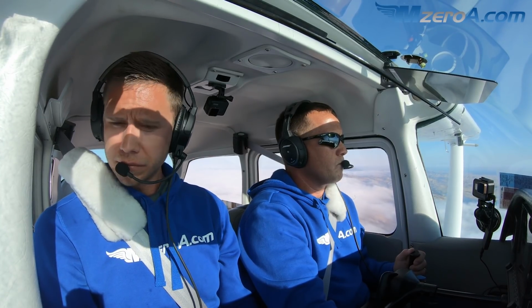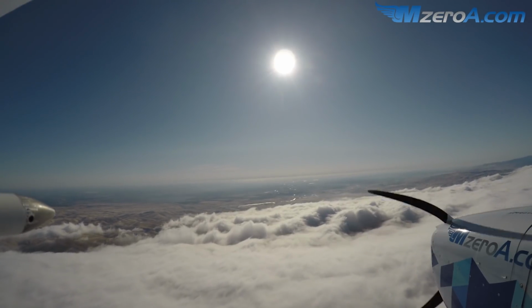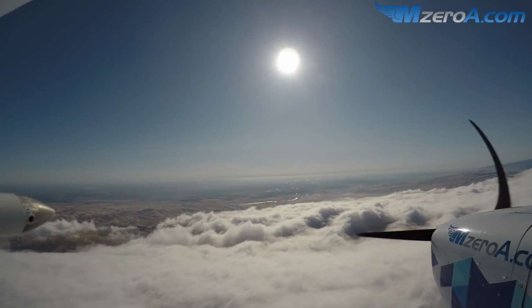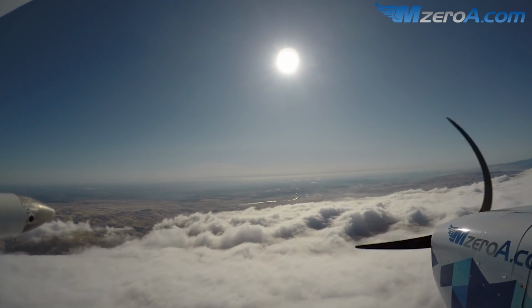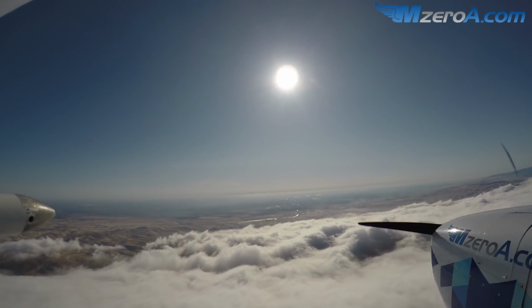Kilo, fly heading, let's make it 240 vectors for a lower MDA. Left turn 240, kilo. Solar farm. Sure is. There's your 4,000.